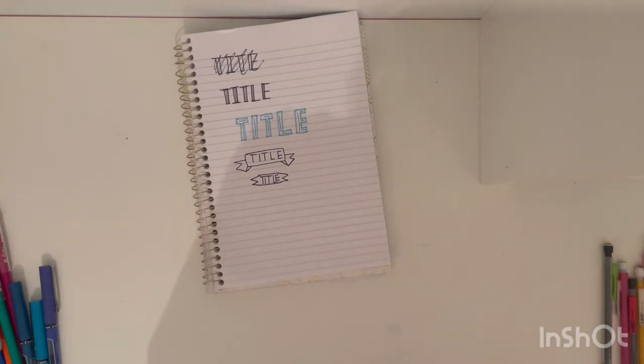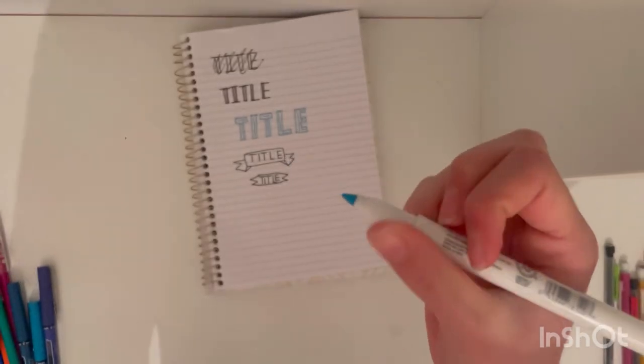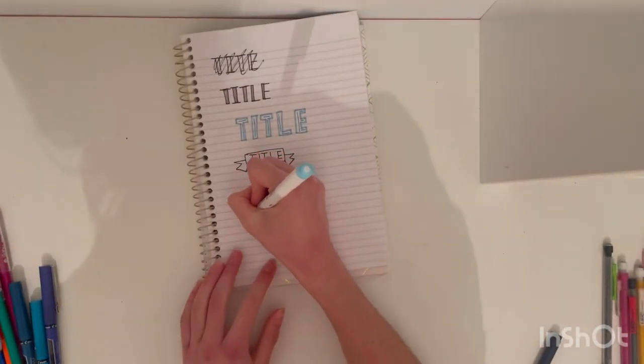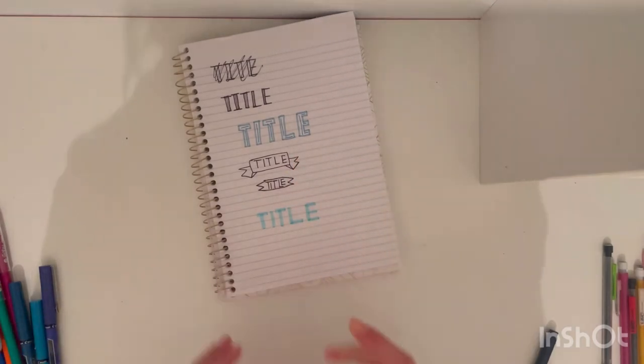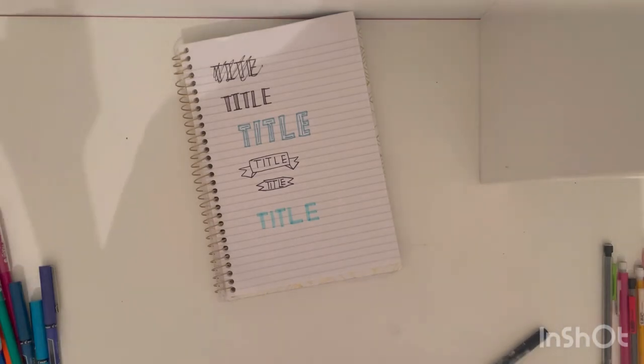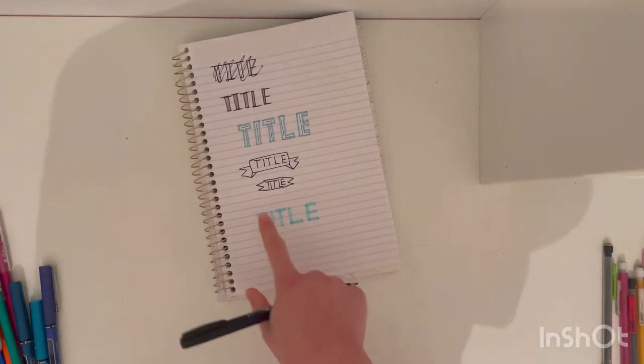There's also the plain old original titles. You guys know where you take a highlighter or a zebra midliner. I'm gonna use this one. You write title with the fat side of the highlighter. It's probably the one that a lot of people use, and it's probably the easiest and cutest. Actually, this one isn't very easy. Okay, it looks easy, but sometimes it's not. So you're gonna write the script T inside the letter of title.